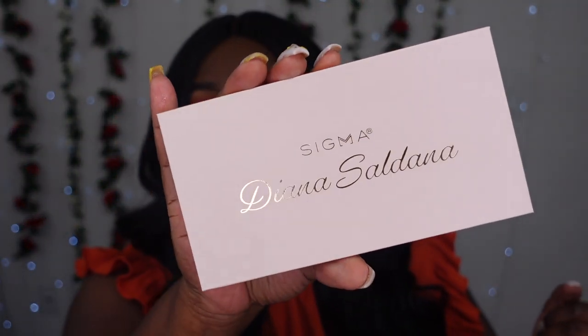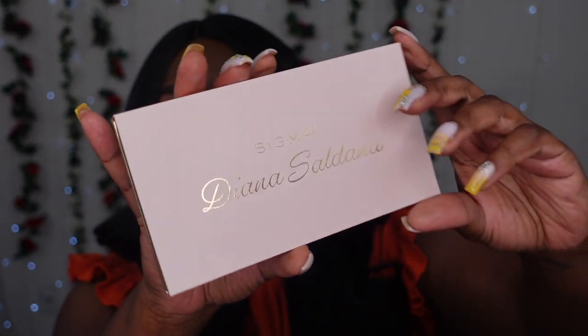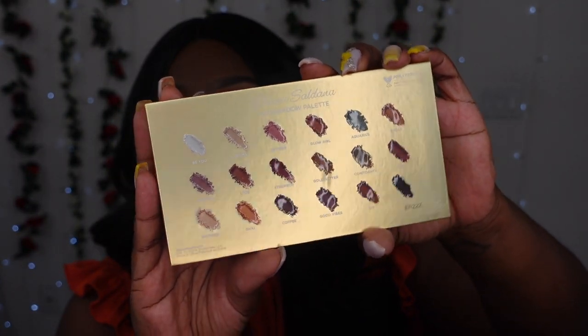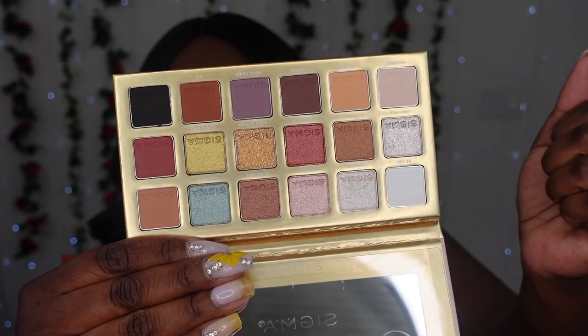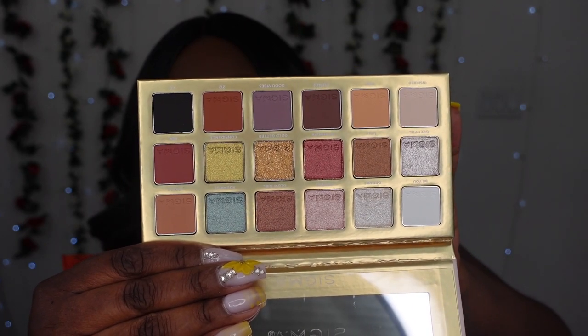I'm shocked. I was like, what? So they have palettes, and they have some really good palettes too. I've never tried any of their formulas, so I bought 2 other palettes just to see how Sigma's quality is going to be. So the first palette, this is a collaboration with Diana. I think it's how you say her name. Little fancy cursive writing. This is the back part of the palette. And y'all, look at the color story. It's a neutral, but it's got some pop, some colors. That's definitely something I'm excited to try.